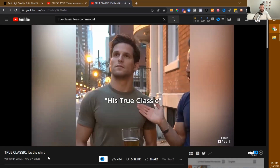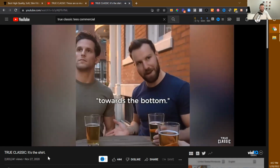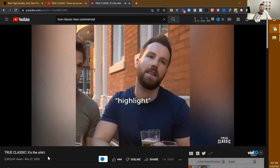Look at Nate. His True Classic is tight around the chest and shoulders and arms, and then it tapers off towards the bottom. Nate also has 6-pack abs. The point is, the shirt doesn't highlight your best attribute.